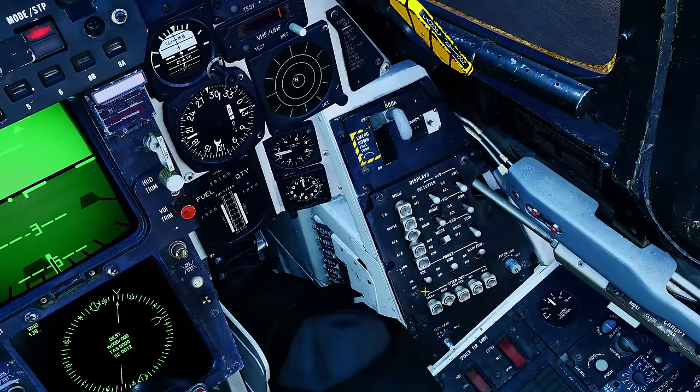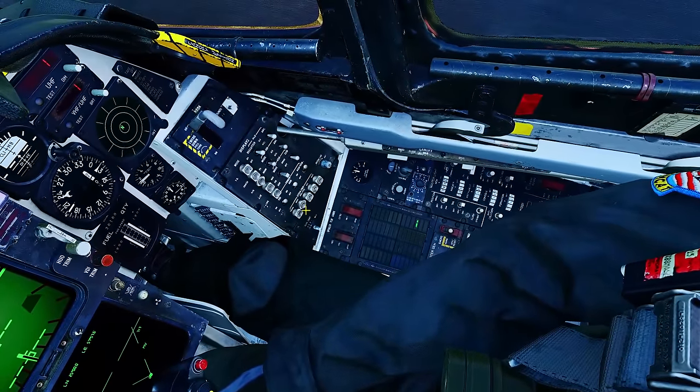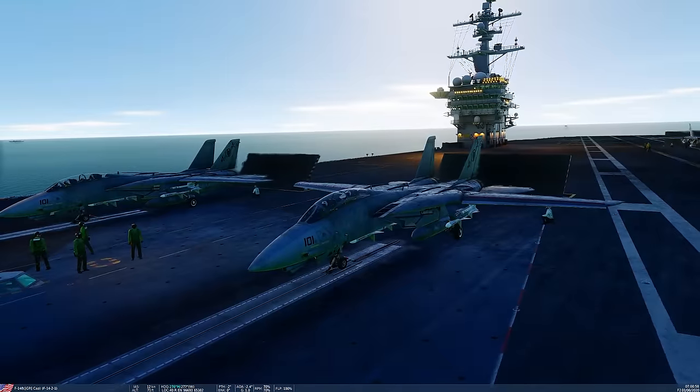Right, I haven't flown this in a while, so I just have to get all my stuff done. I've got that one.